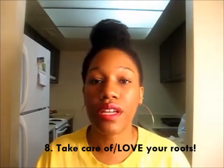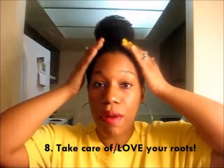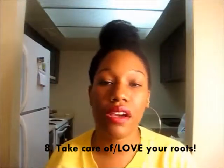Retaining your ends is how you obtain length. So of course you want to baby your ends, but when I pay attention to my roots, that's how I know that my hair is growing. So I'm not pulling on my hair every 5 seconds to do length checks. That's just not really important to me. Of course I take care of my ends, but paying attention to my roots and seeing how thick they've gotten, I look at it as a positive.